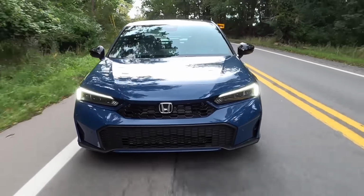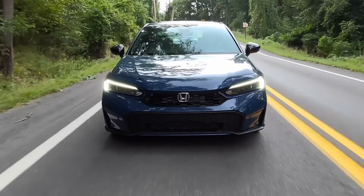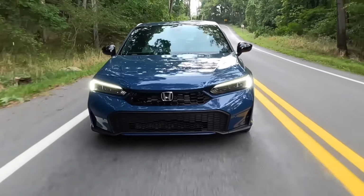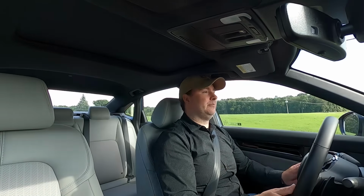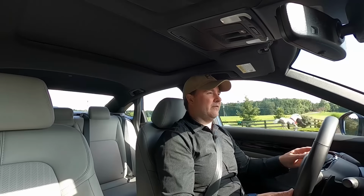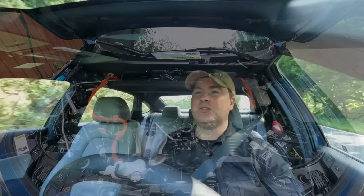The ride is a touch on the firm side, but that's actually my personal preference, and it still soaks up all the bumps of the road just fine. The chassis feels solid, and it generally feels good. There is one difference, however. All the powertrain sits up front on that front axle, and it is heavier than just an engine.